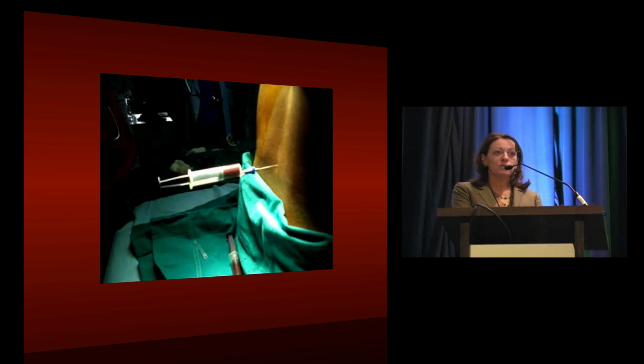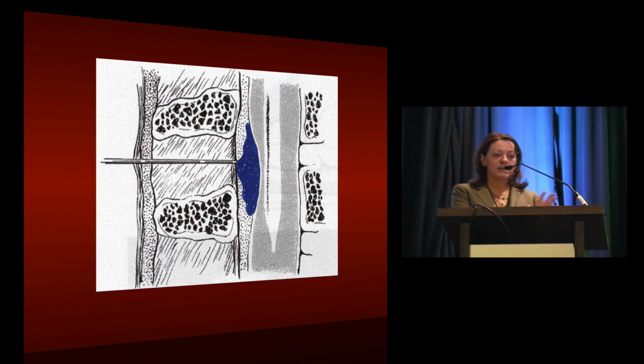How does a blood patch work? You can see it tamponades the intrathecal space, kind of pushes all the CSF back up in the brain where it belongs, and so it relieves some of that traction on the meninges and relieves the reflex vasodilation.